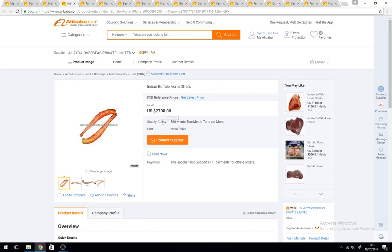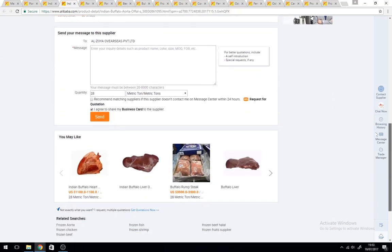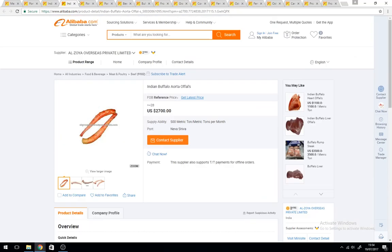Is that 28 aortas, buffalo aortas, or 28 tons of aortas? Supply 500 metric tons per month is the max supply. Right. That's quite a lot, isn't it? Yeah, I hadn't really thought of buying buffalo aortas. Do you know what? I genuinely never thought of buying camel tendons or buffalo aortas. You seem slightly more surprised about this revelation than I am.